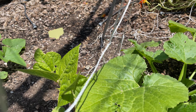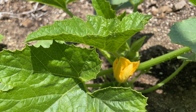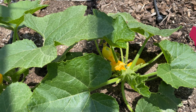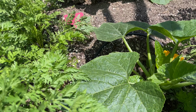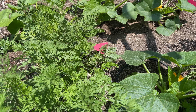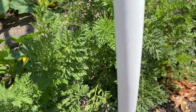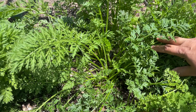So and then in between I have the squash, and you can just barely see that there are flowers and maybe a squash starting there. And there is some crookneck golden squash already starting up. And here's another one, and you can see the squash starting up, and then the flowers. And then I already had sown some seeds of carrots, so they are coming up. I have harvested a few, but you can see that they are still gonna produce some more.